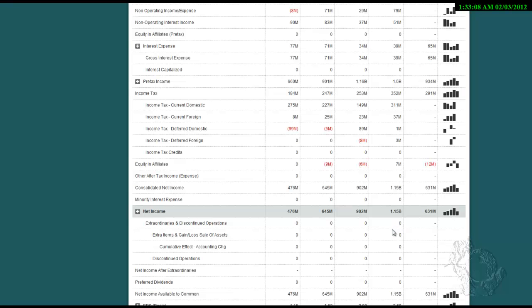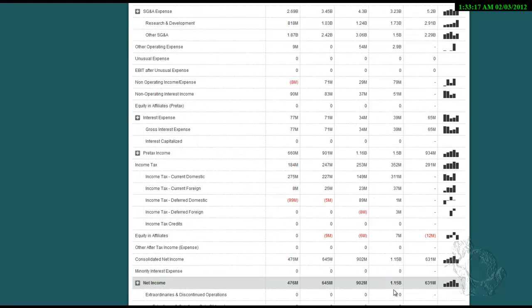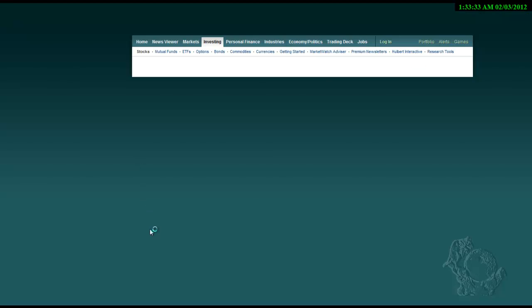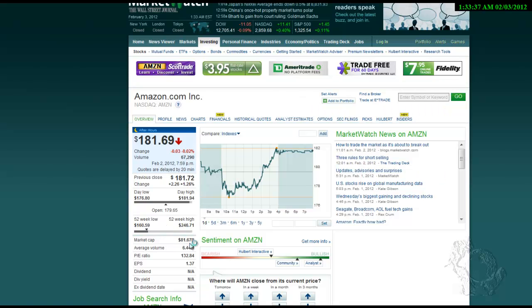Are you kidding me? They lost. Look at that. They had $1.1 billion a year before, in 2010. 1.1. Now they're at 631 million. So they're actually backtracking rather than moving forward. So that's the net income that you have to take note of. Mind you, $631 million they did in 1 year, and they're valued at an $85 billion market cap. Okay, $81 billion market cap, and the PE ratio is at 132.